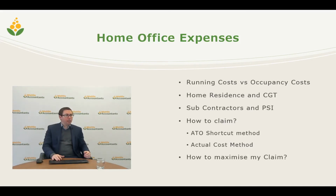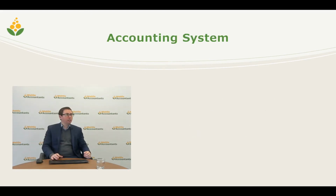How to maximize the claim. It's definitely going to be the actual cost method for the most part if you're able to get the documentation. Similar to the logbook, if you get the documentation in place, you can claim a significantly higher home office expense. So an accounting system is definitely a very high top tax tip.